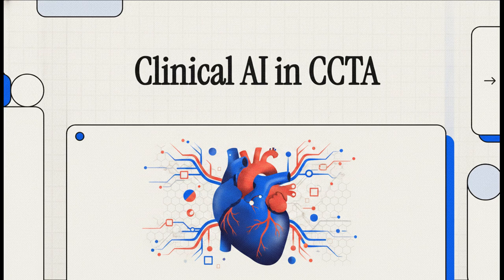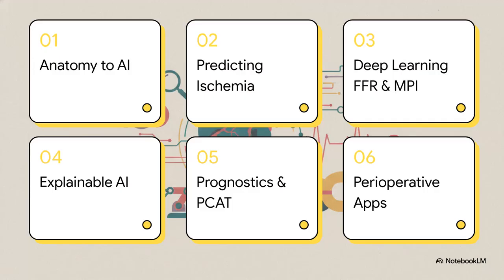But today, I am going to show you exactly how AI is radically bridging the gap between pure anatomical visualization and true hemodynamic significance. It is, quite literally, redefining how we assess perioperative cardiovascular risk. So let's just dive straight into this. Here is our syllabus for today's session.